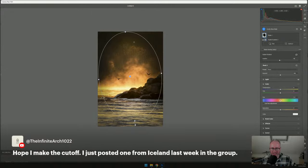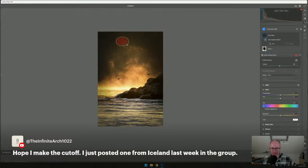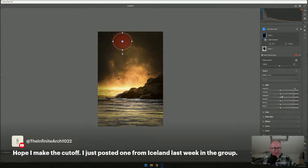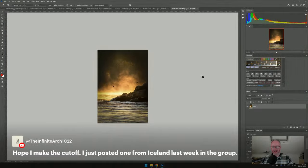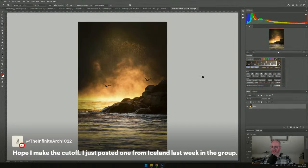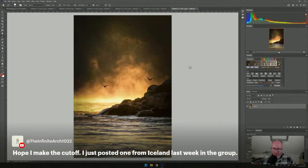Maybe pull the vignette up slightly just so this, or maybe you'd have to do a separate radial gradient just to give that bird a little bit. You have to be really delicate with this. Just a little bit more oomph in the scene. So maybe something like that. The vignette's a bit strong there. It looks like a nuclear explosion's gone off in the background, but you get the idea.